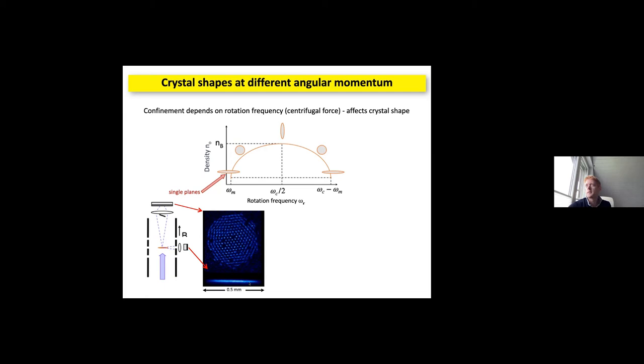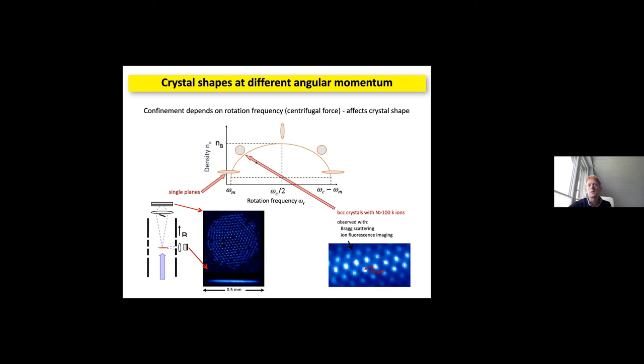They've also worked in the past with systems in an intermediate regime where they form three-dimensional crystals. These are body-centered cubic crystals with numbers of ions on the order of 100,000, where they were able to observe this through fluorescence and through Bragg scattering.